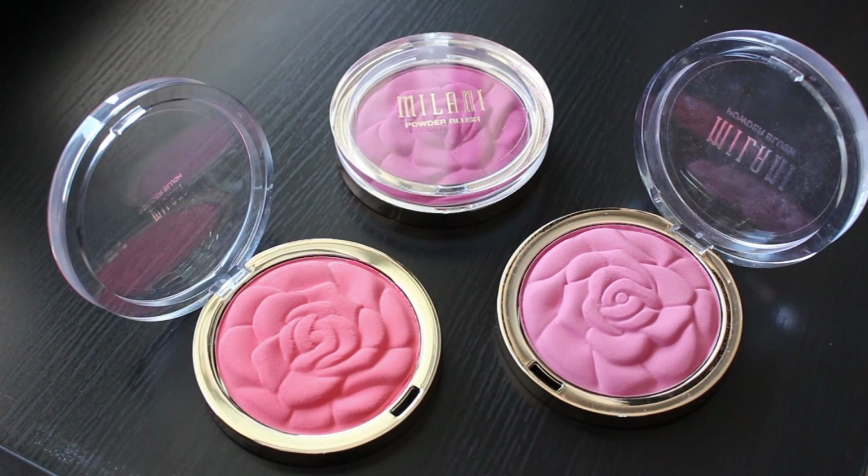And that goes to my Milani, they just say powder blushes, but a lot of people call these the rose blushes. I picked the Coral Cove shade up at Walmart when I was in the US last April, and then I ended up inheriting these from a blogger swap, and this is Love Potion and Tea Rose. I just think these are fantastic. Again, with the embossed pattern, the shades are beautiful, and the incredible thing is that these have 17 grams of product in them. You will never finish this.